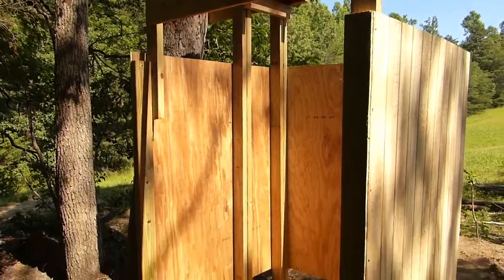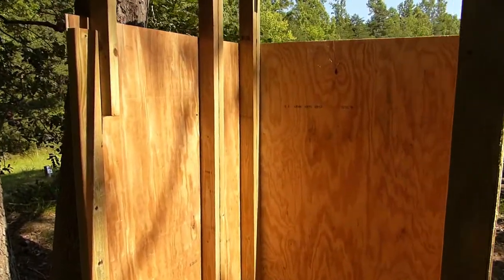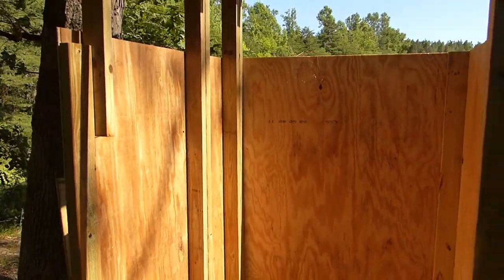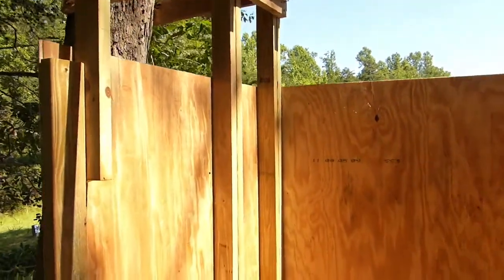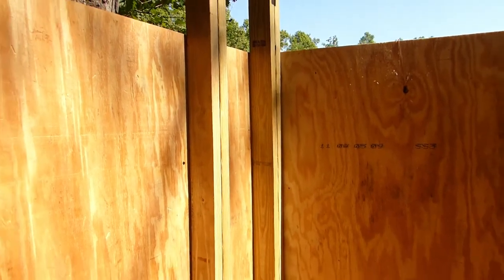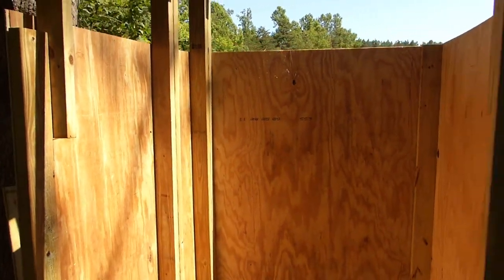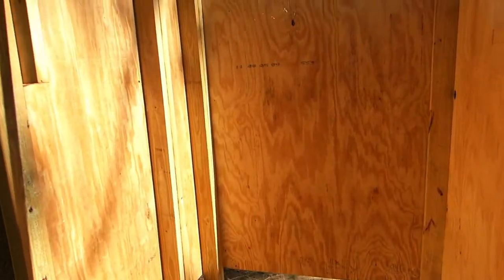Well, there's the basic structure. Turned out a little bit janky just because I was short on wood. So rather than building the structure separate from the frame that holds the shower, I actually had to tie into it because I didn't have enough 2x4s to go all the way around. But I think it'll be fine. And then I just put this board up here to hang my shower curtain from. So now I can do the plumbing.